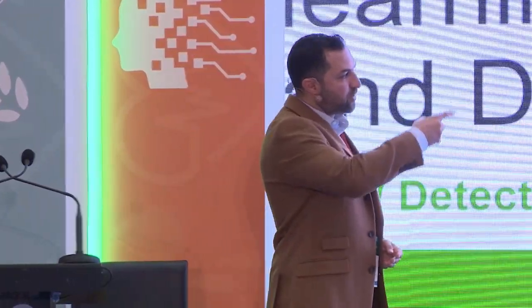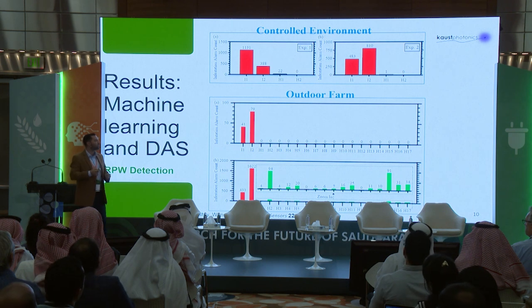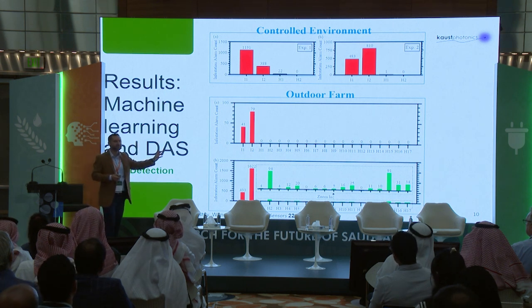In this figure in the middle, the wind was very calm, a harsh environment, you know, there is almost very weak wind. And we can see there is also an obvious contrast in the infestation alarms between the infested and the healthy trees.